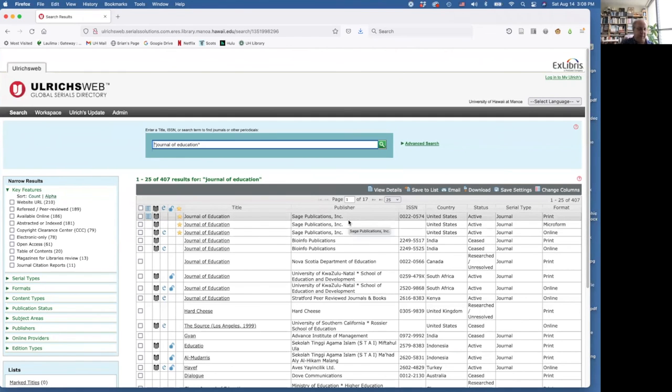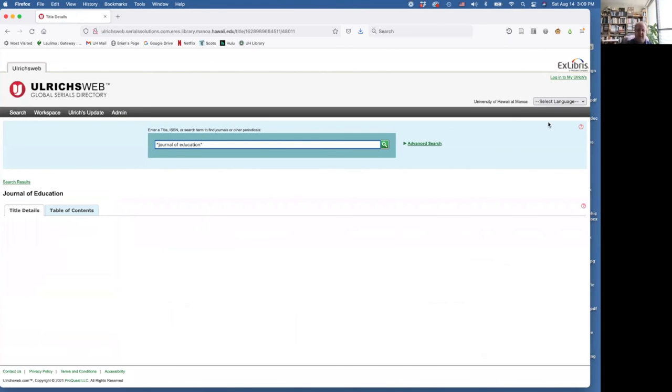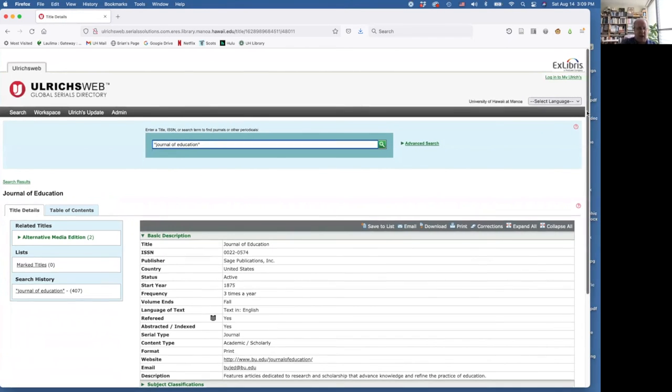And it tells you who the publisher is. Sage Publication is a very large, legitimate journal publishing company. They do more than books. And then where it's from, is it still active, and so on. Then if you click on the title, it's going to give you details for that particular journal. Things like how often is it published.